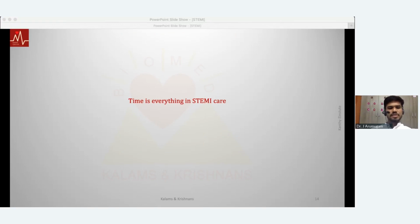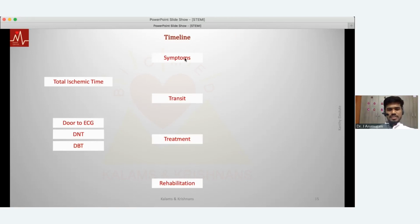Now, ECG actually plays a very vital role in improving this treatment time, also known as total ischemic time. This figure shows a rough timeline of what happens. At the center, there is symptom onset, then there is transit through various modes, and the treatment can actually happen only if they get to the right center.